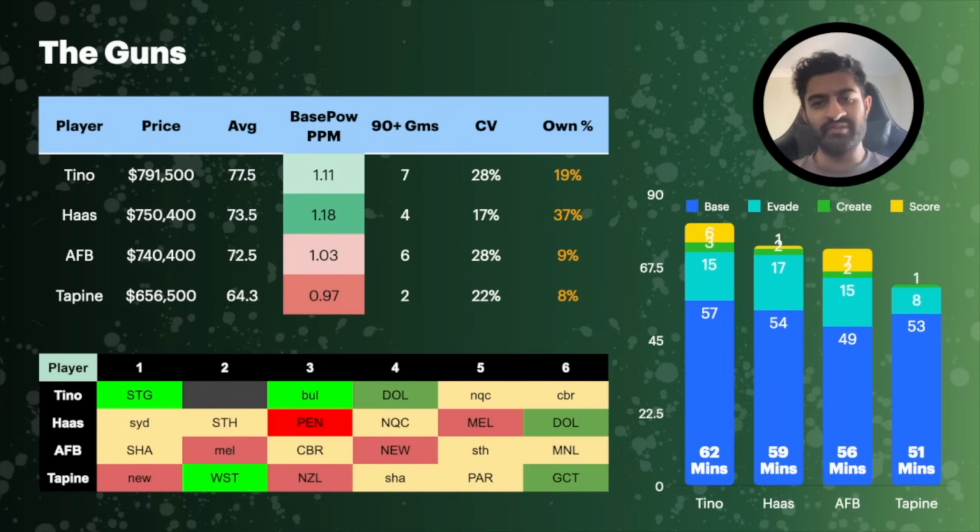Now, for front row forwards, the matchups probably don't matter so much because generally their points get scored in base stats, tackle breaks and offloads and things like that. That can happen against anyone. Doesn't necessarily have to be against weaker opposition. The only reason I mention it with Tino is that he is someone who has that tendency to score a few more tries compared to maybe some other front row forwards.